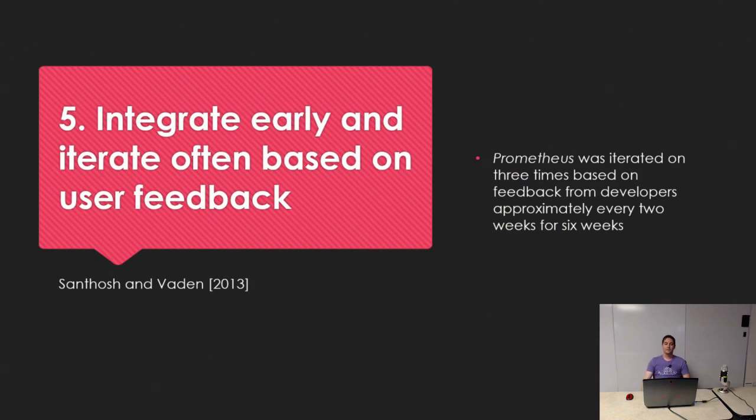So the fifth best practice is to integrate early and iterate often based on user feedback. And so this is really similar to the development methodology, the spiral methodology that we use here at Guildhall, where you get something working quick and then iterate.